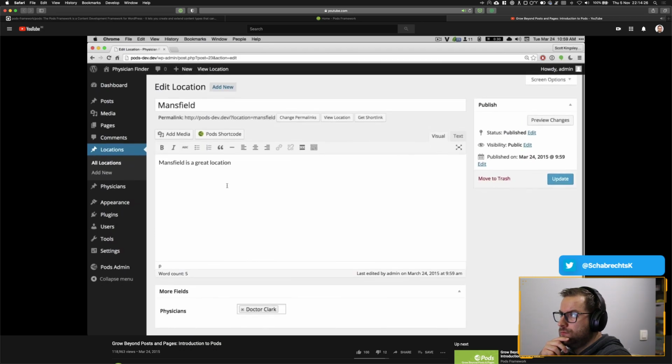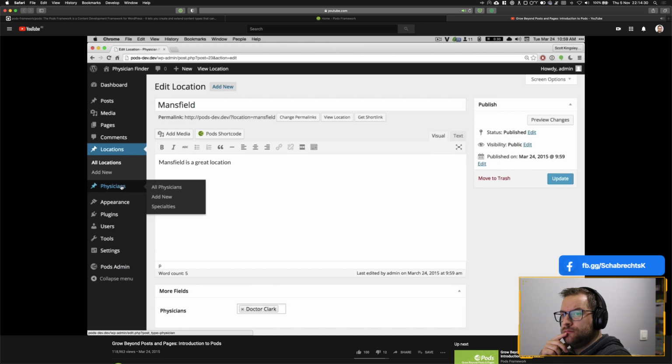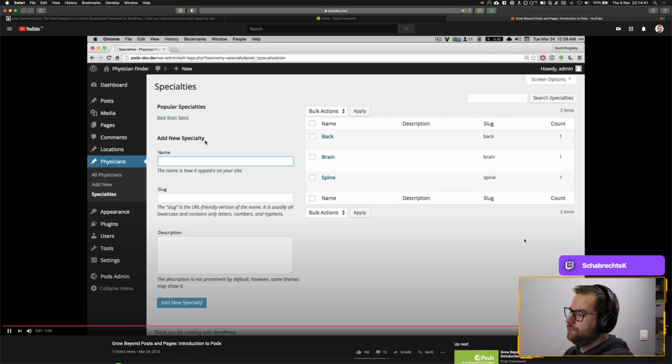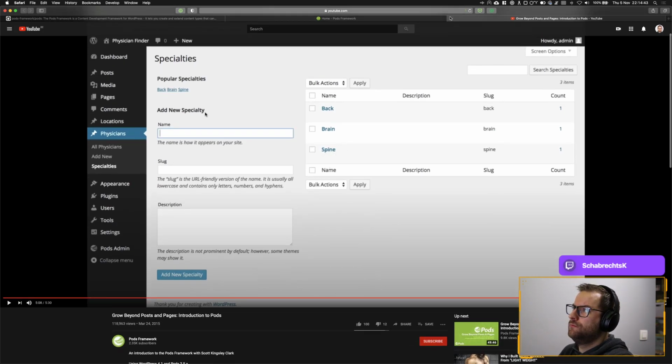So it's just a quick, easy rundown of how you can use pods to create new content types, taxonomies. And as you see here under physicians, you'll see specialties, and you can manage those here as well. So lots of cool things to do with pods, and we hope that you'll continue to dive in deeper. We are always around in the Slack chat.